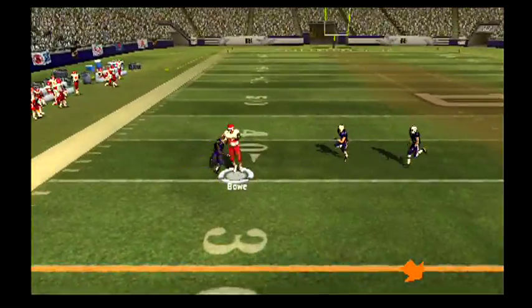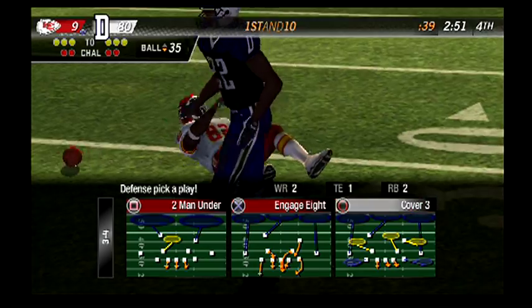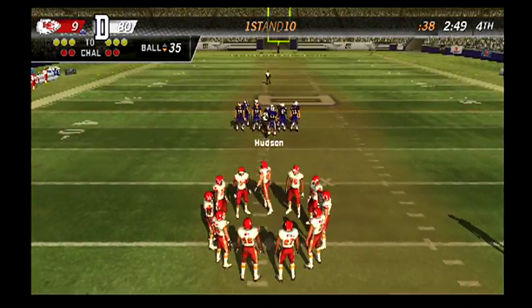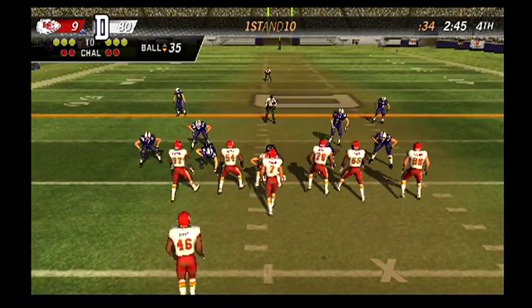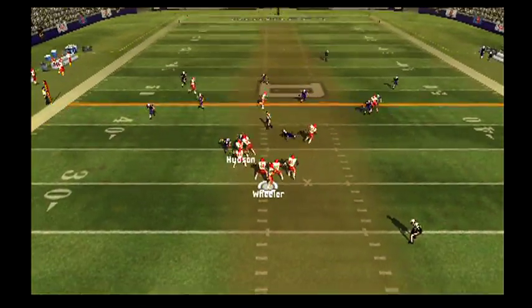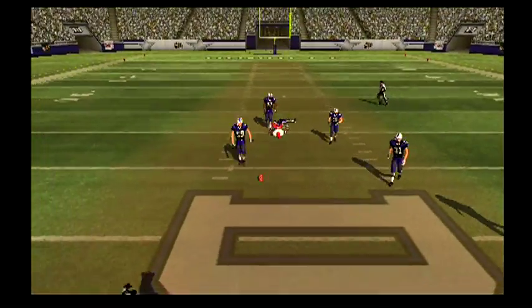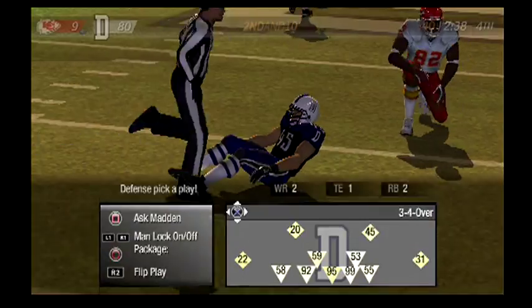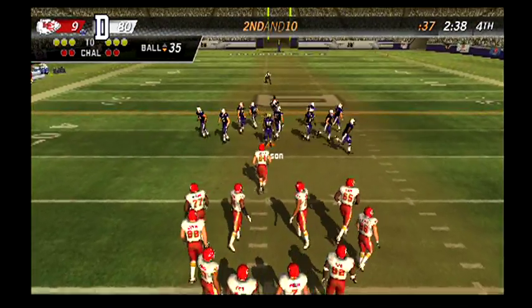With the throw. Number 22 with the stop at the 35 on the reception. The result of the play is a first and 10. Check it. Here we go, baby. Watch each other back. With the pass, incomplete pass. Number 82 was the intended receiver on that play. This defense will stop him for sure.